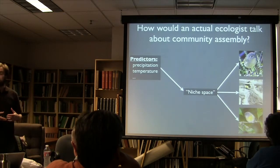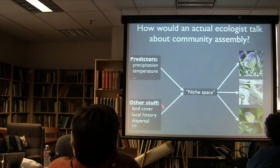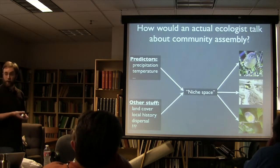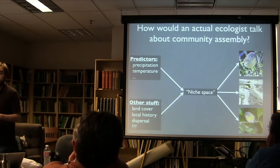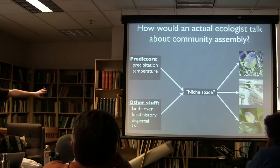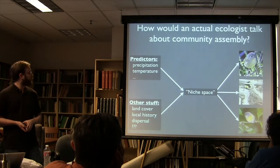Maybe species care about some function of temperature. Or maybe they care about the interaction between temperature and precipitation. Or maybe they care about a whole bunch of other things that we don't even know to measure. Things like land cover, like that parking lot I showed. Or maybe they care about the history of the location. It doesn't just have to be a forest. It has to have been a forest that hasn't burned in a certain amount of time. Or maybe there's other factors involving dispersal that affect which areas will tend to have a species of interest.